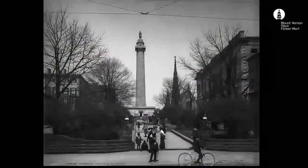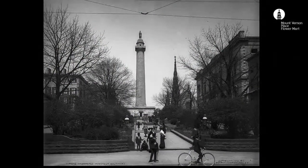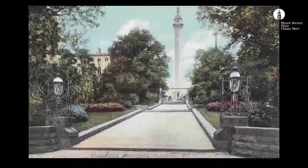This is the same square. We're about 1900 now, but a black and white photograph, looking up with the monument framed by these trees up at the top there and at the bottom, and the shrubbery that has obviously matured since the 1880 photograph. And we're at a wonderful time in the turn of the century where all of a sudden we start getting colored postcards.